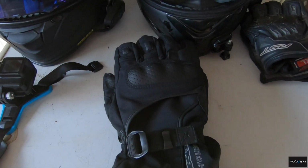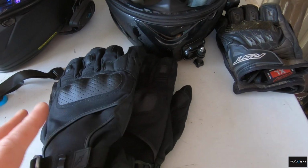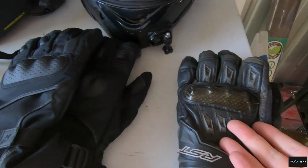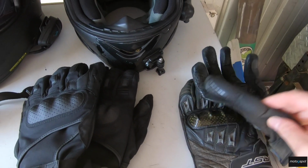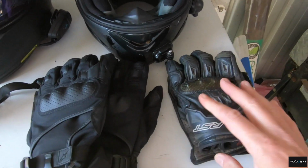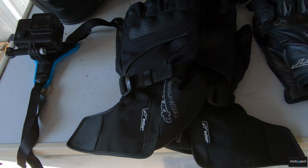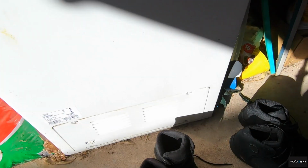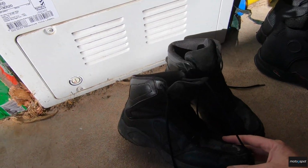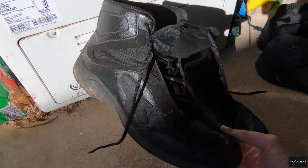Then we have the gloves. I've just bought these winter gloves. They're magnificent, magnificent. And typically that's KTM. This is CBR. They're just the RST, just the short riding gloves. They're the winter ones from Alpine Stars, which are both my shoes are as well. They're Alpine Stars. They're my original ones, and they're the ones I'm always getting soaked.